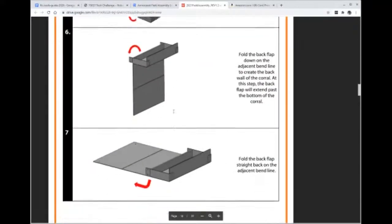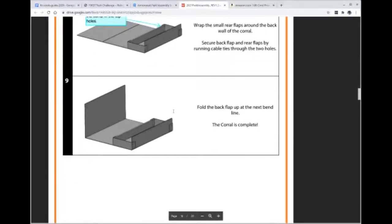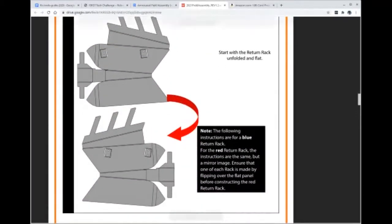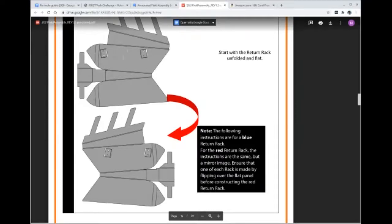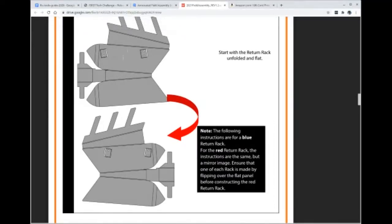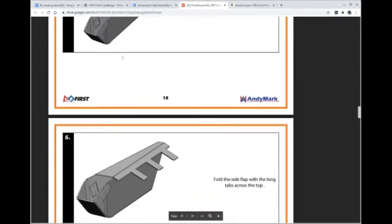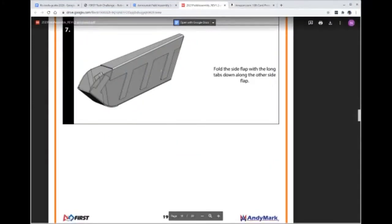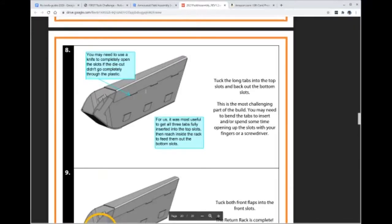One of the parts is the corral, which is used to capture the rings when they come out of the chutes at the back of the towers. The piece that takes the longest is the one that creates the return rack. You go through and fold it together. The spot that takes forever is step number 8, where you have to take these little tabs that appear straight in this view, but they're not. They're at an angle, and you need to fit them into a pair of slots on the side. That is the most challenging part of the build, getting those tabs into those slots.